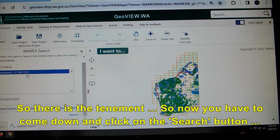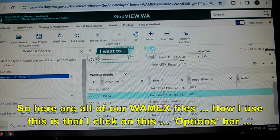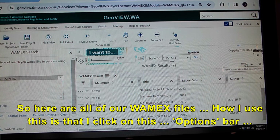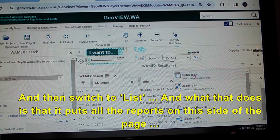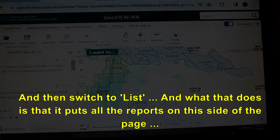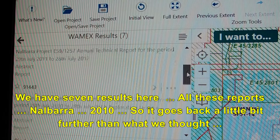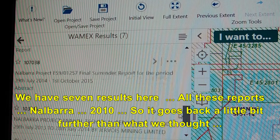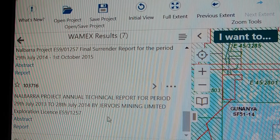So there's the tenement. So now you have to come down and click on the search button. Okay, so here's all of our Waymex files here. Now how I use this is I click on this options bar and I switch to list, and what that does is it puts all the reports on this side of the page. Okay, so here we got 7 results here. All these reports, Nalbarra, 2010, so it goes back a little bit further than what we thought.